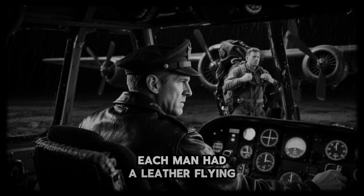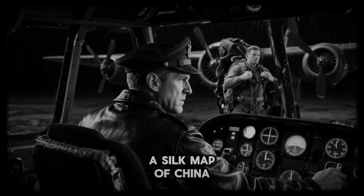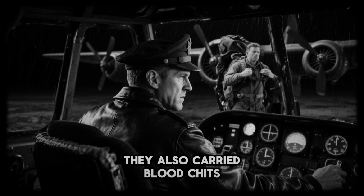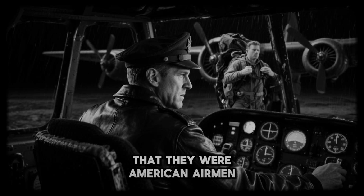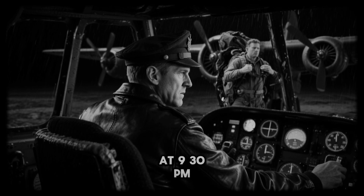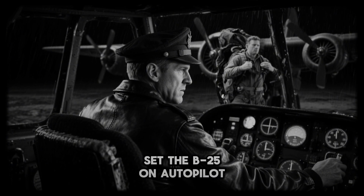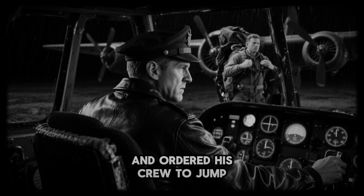Each man had a leather flying jacket, a .45 pistol, emergency rations, a silk map of China, and a small amount of Chinese currency. They also carried blood chits, American flags with messages in Chinese explaining that they were American airmen fighting Japan and requesting assistance. At 9:30 p.m., with the engines beginning to sputter from fuel starvation, Doolittle set the B-25 on autopilot, pointed it away from any visible lights, and ordered his crew to jump.